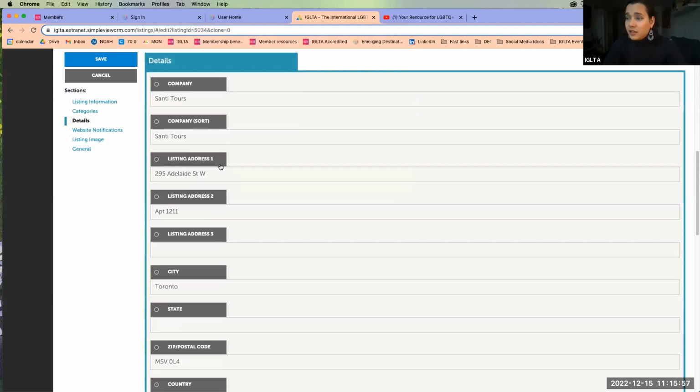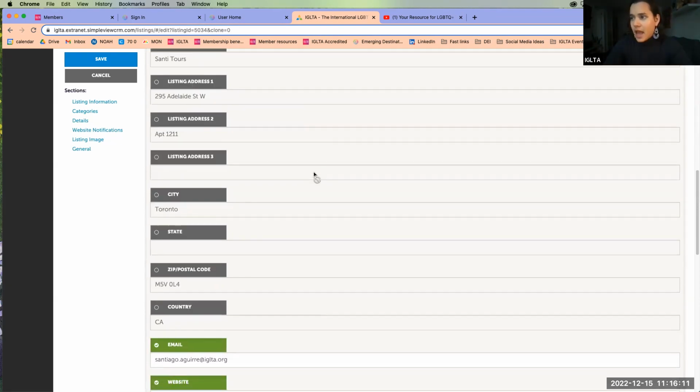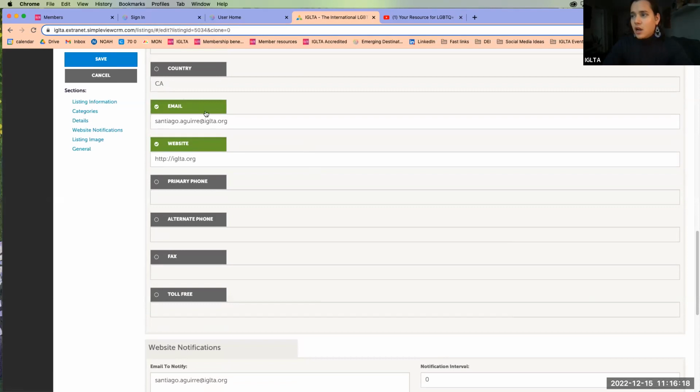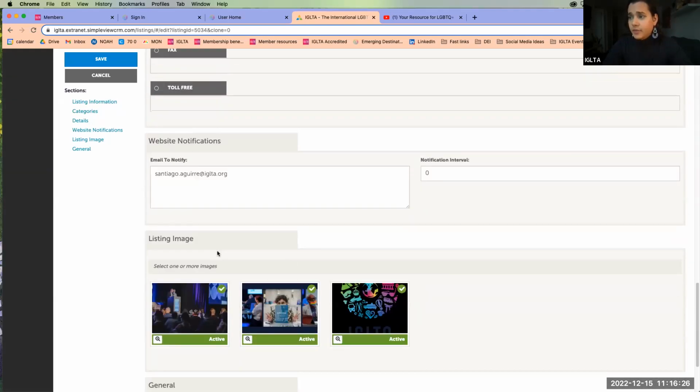Then we're going to go to details. Details are mostly going to be pre-filled for you already, because these are drawn from the information we have from your personal profile or your company profile. In this case, this is my address, or the address of Santi Tours. So this is going to be drawn from the membership information already. You can make some edits, for example, on email and website, but some of these are already going to be pre-filled for you. All right.